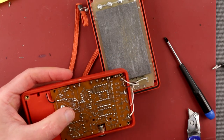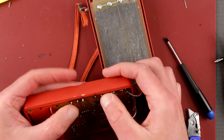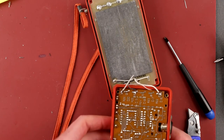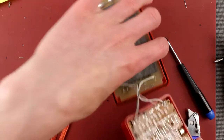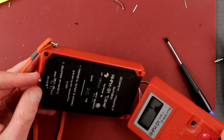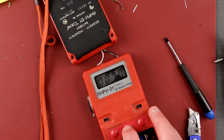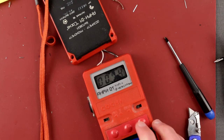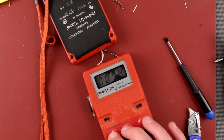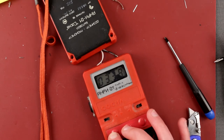Well, oh yeah, have to cut this down. Okay, I have to just pray because I have no idea if everything is making good contact down there. Okay, before assembling, let me try to power it up. Beep, yes. So this is the test mode. I don't know if it's gonna work properly or not, but let's give it a shot.